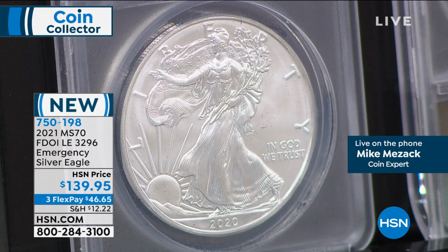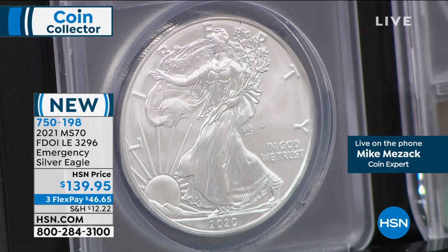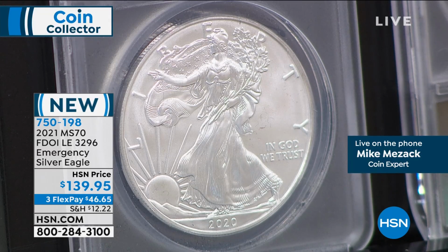This is the very first presentation I have done of this coin right here, right now. I've made no other presentation of this coin prior to this, and I think we've already sold a fair quantity of these. And remember, it does come with the $24.95 red oak presentation box.